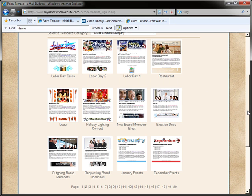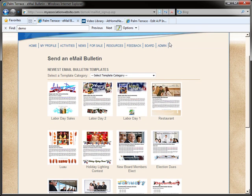In addition to that, we also added some new module templates. So if you're in your modules area, make sure you take a look at that and see what some of the new templates are that we added in there. Great looking stuff. That's it for this month.